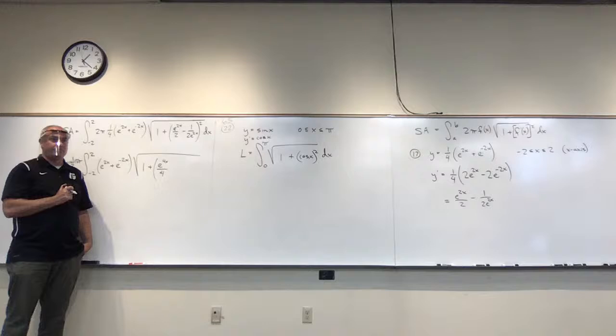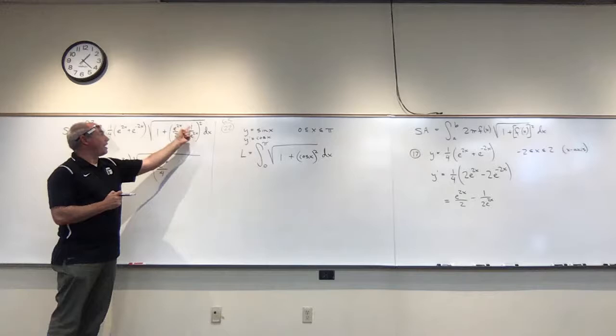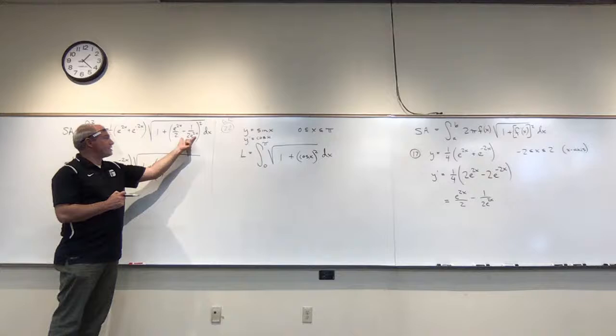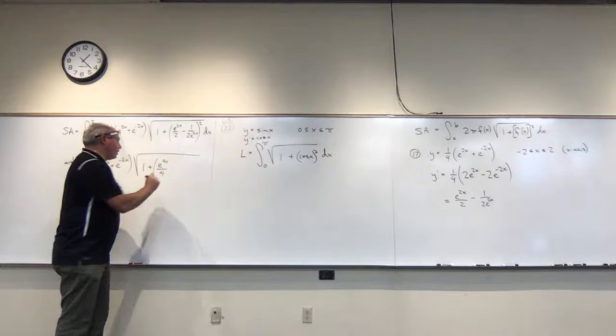Sound good? Then I get 2 times this first guy. What's 2 times e to the 2x over 2? Just e to the 2x, and then I need to multiply that by negative 1 over 2 e to the 2x. So if I multiply this guy by e to the 2x, what do I get? Negative 1/2. That's right, negative 1/2. So this is minus 1/2, agreed?